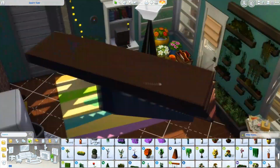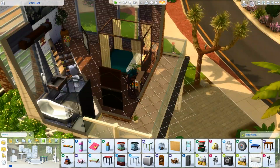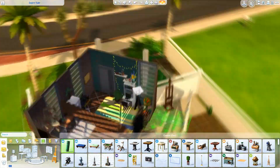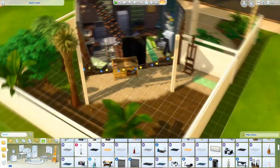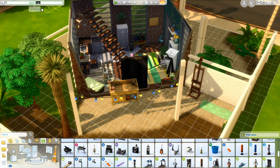But yeah, these two, their house is very them. I feel like I reflected them pretty well. I could change the bed though. I probably would have changed the bed. So yeah, and the machinima stuff is gonna start now.